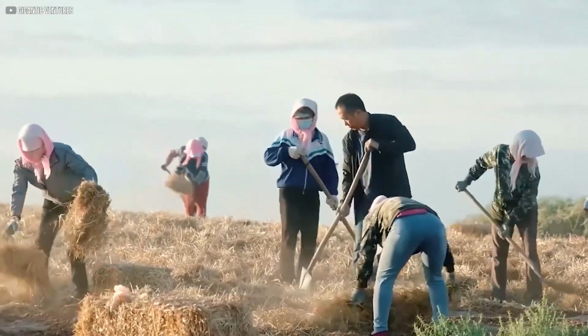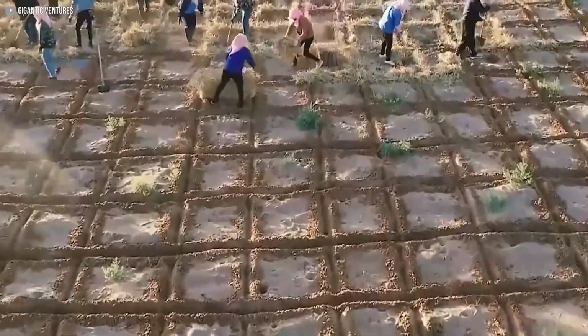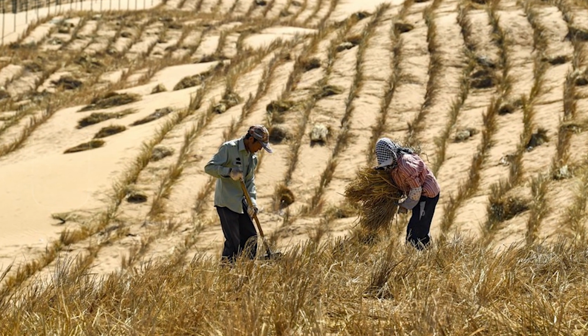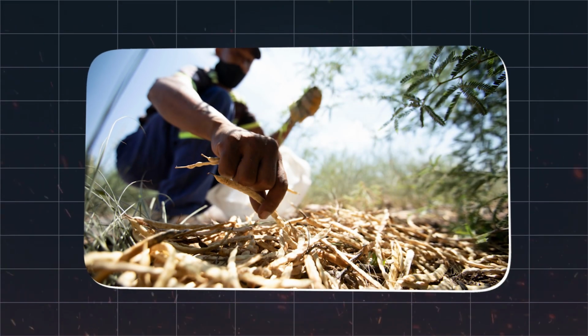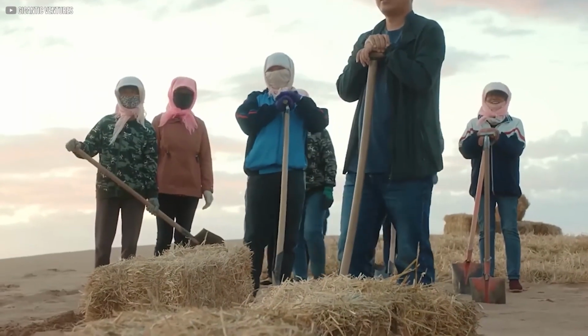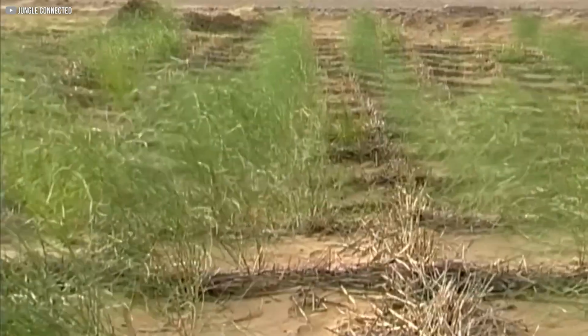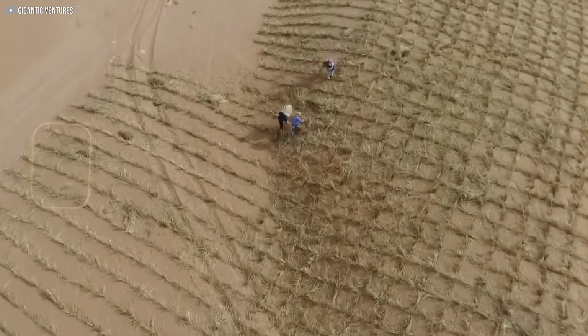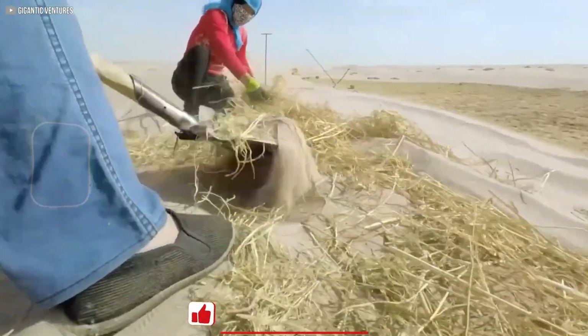In essence, these straw cells act like a protective barrier that traps the sand, preventing it from moving freely and exposing plant roots. This process allows seeds to take root in areas where they otherwise wouldn't survive. As the straw decomposes over time, it adds nutrients to the soil, which further improves plant growth. These straw cells act like a natural fertilizer, giving desert plants a fighting chance in an environment that is usually too harsh for them to grow. Straw cells are an innovative solution, but how effective are they?